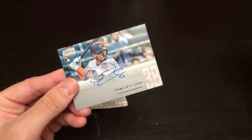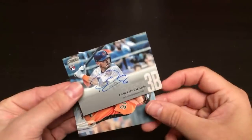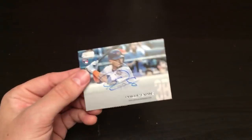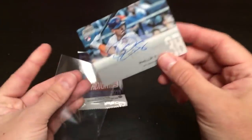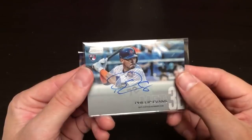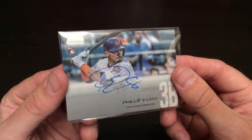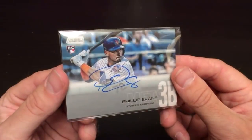All right. Philip Evans. Anybody out there know Philip Evans? It's a nice looking card. Kind of got a silver background. Not numbered. But it is Mets, and the Mets belong to Madeline. I believe that's another hit for Madeline. Madeline's got a couple hits at least.